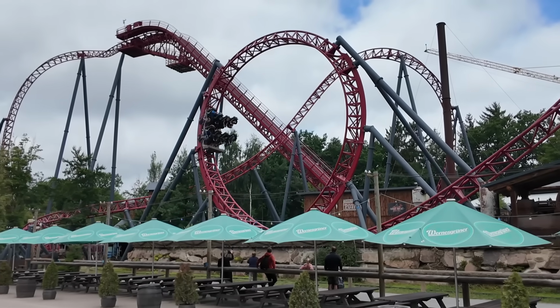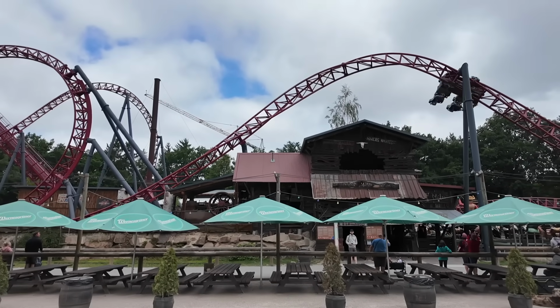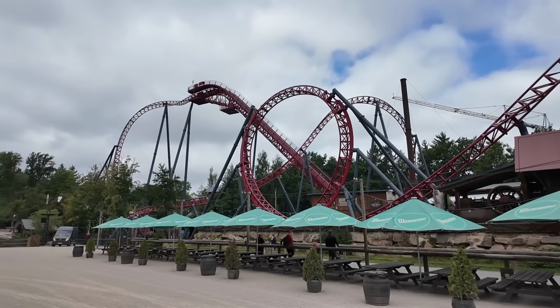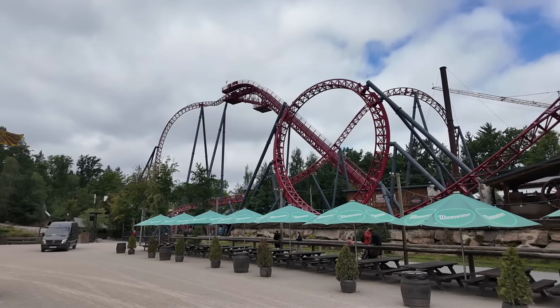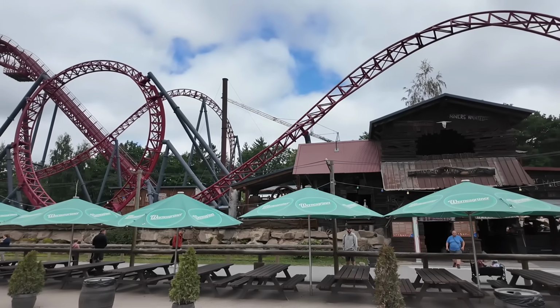Nice and fast through the loop, and then of course it's a nice classic zero-G roll above the entrance up there. I thought that was an excellent ride, really good fun. Top speed of 62 miles an hour on there as well. There was a really intense helix as part of the ride as well. It was brilliant. Charlotte's going to have a go now, and then I'm going to have another ride on it.